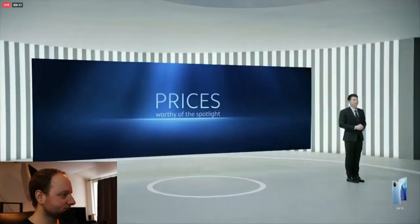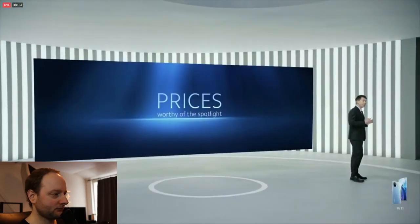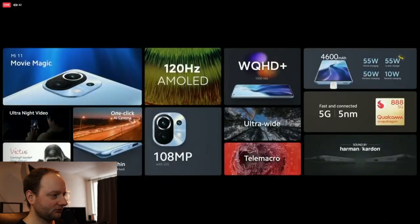Finally, let's talk about prices. Mi 11 is movie magic. With 108 megapixels, you can shoot like a director. There is a slight difference, by the way, for the Netherlands. I'll talk to you about that in a little bit. A WQHD Plus display, premium two-layer anti-glare finish, and Corning Gorilla Glass Victus. The fast and 5G-connected Snapdragon 888, and some of the fastest charging speeds available.